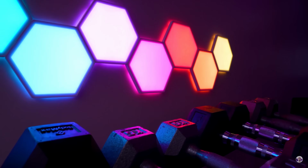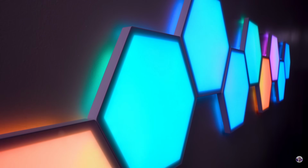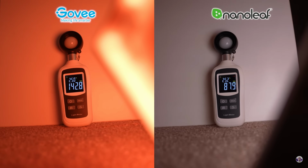Govee won this battle hands down on the merits of their RGB IC technology, which enables more than one color in each panel, and because they are brighter than the actual sun. But Govee have now sent me their Govee Glide Hexa Pro kit. It's game over. Nanoleaf are done.